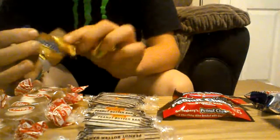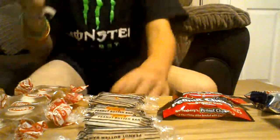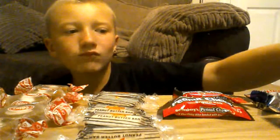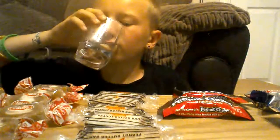So first off, we've got a Butterfinger bar. Crispy, crunchy, peanut buttery. Let me just quickly take my shoes off. Looks like this. Crispy, yeah. Crunchy, yeah. Peanut buttery, yeah. I'm going to give them a rating out of 10. And that one will probably be, let's say, a 7 out of 10.